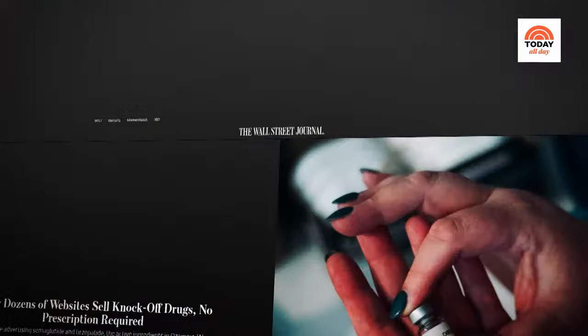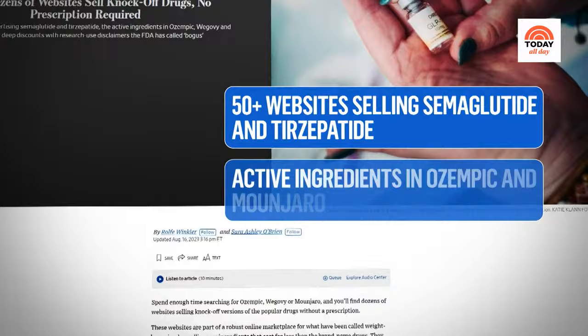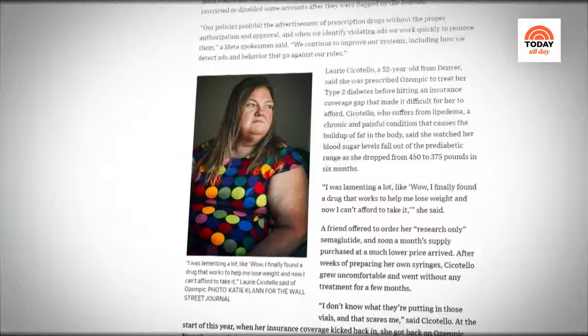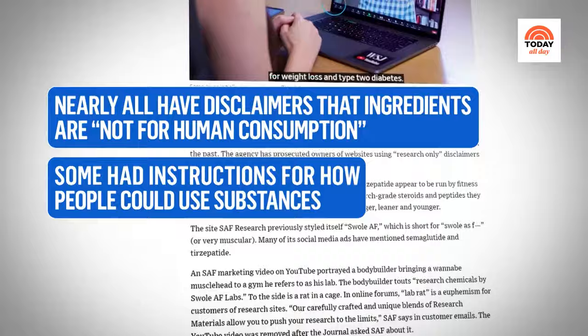A new report by the Wall Street Journal found more than 50 websites selling semaglutide and tirzepatide, the active ingredients in diabetes drugs like Ozempic and Mounjaro. Anytime demand vastly outstrips supply, entrepreneurs will step into the breach. While nearly all of the websites have disclaimers that the ingredients are not for human consumption, the journal found some had instructions for how people could use the substances on their own. They're not verifying who you are, and they do things like prefer to be paid in Bitcoin.